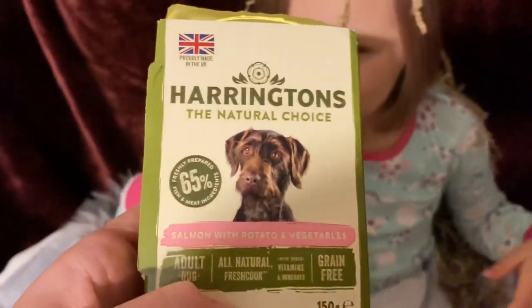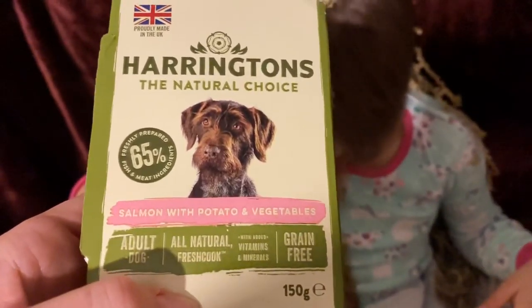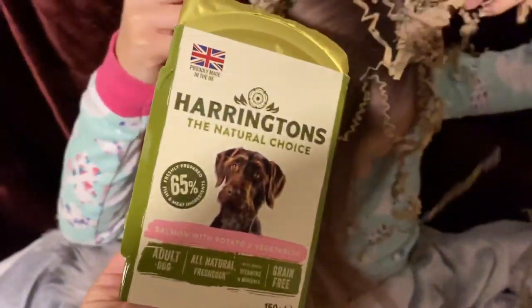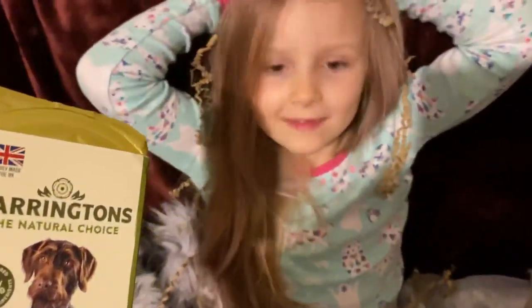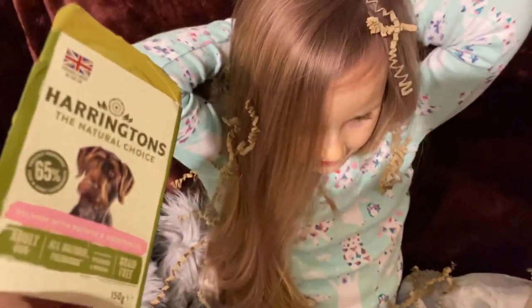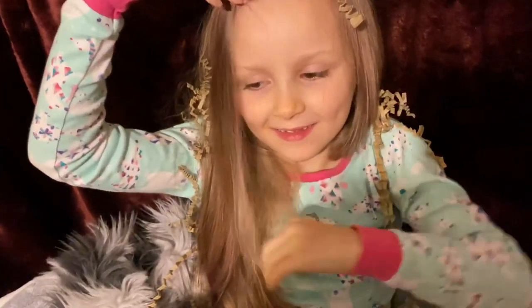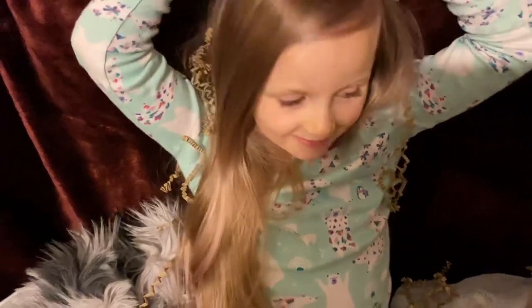And then this is yummy. This is Harrington's Natural Choice with potato and vegetables, grain-free adult dog. Well, I think Leo would like to have a little nibble on that, but I also think we should probably try that with something a little bit more exciting. So we could go for a raccoon dog or a fox or a mongoose or a ferret. What do you reckon? All of them.